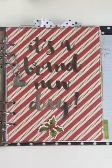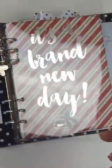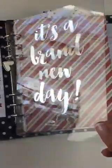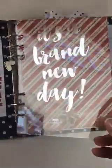Okay, over here to the right-hand side. This little piece right here, it's a brand new day. That is a dashboard that comes in the planners. It's a really thick plastic, and the words a brand new day are silver foil. Now you're totally getting the reflection coming in from my windows.